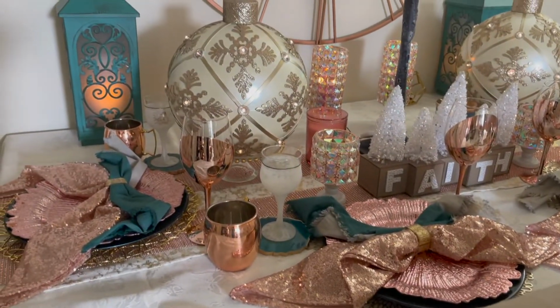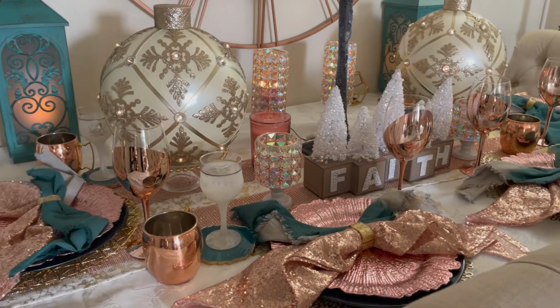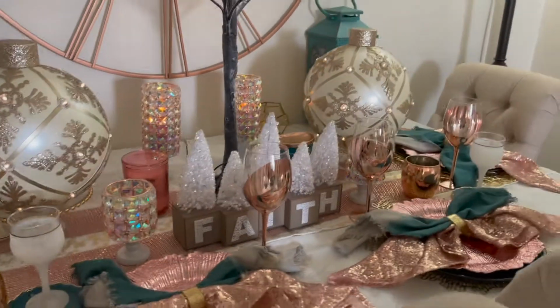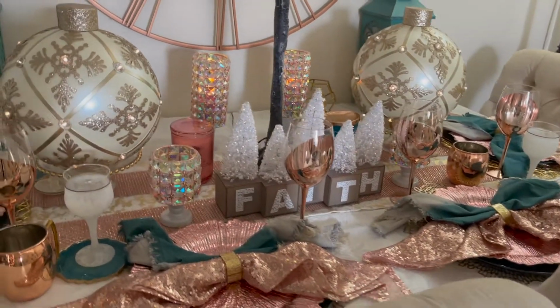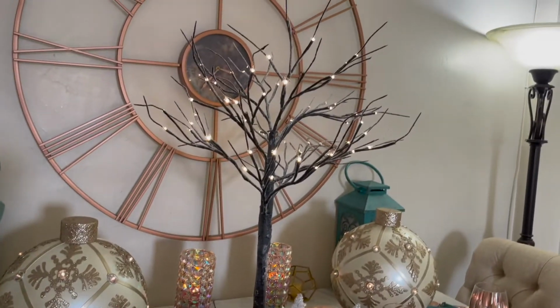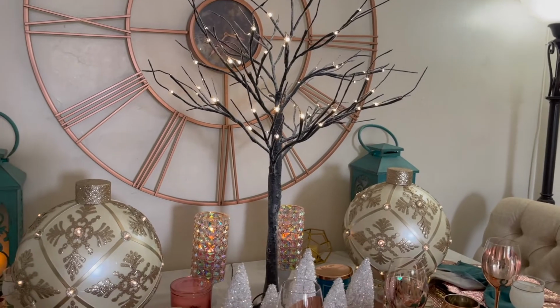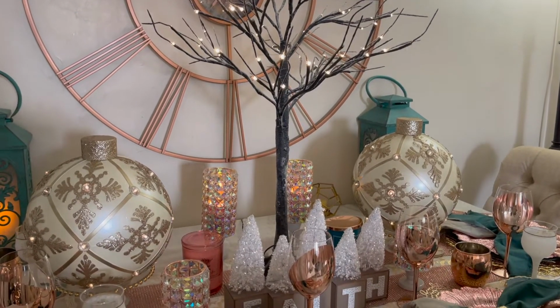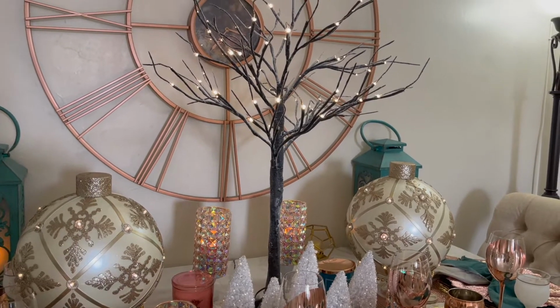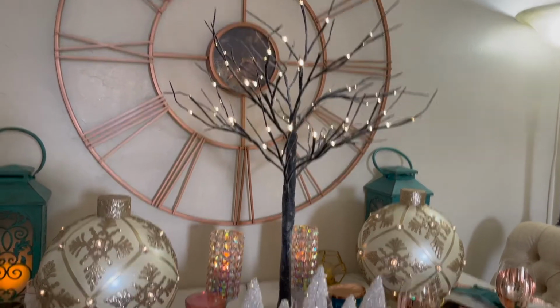I actually already did a video of me decorating my dining table, but this is you actually seeing it in the daylight, right? Since then, I changed the direction of the branches. The branches were bent down in my dining room decor video, but I decided to make them more up, and I like it this way a lot better.